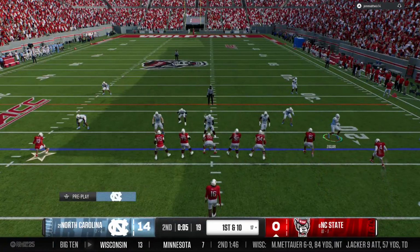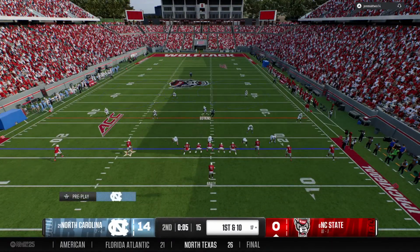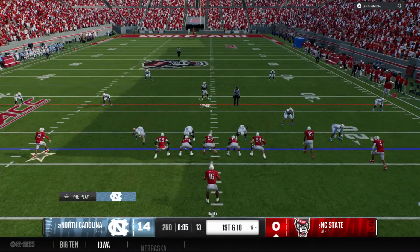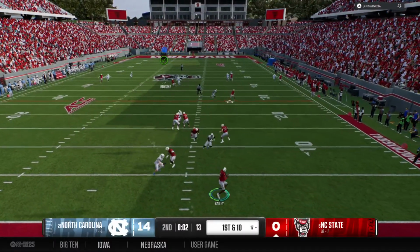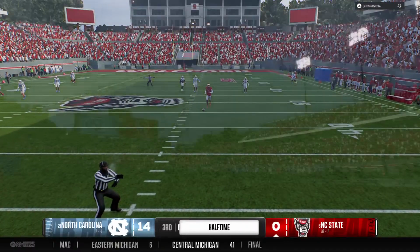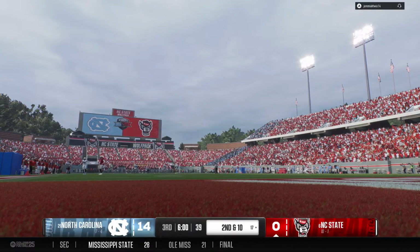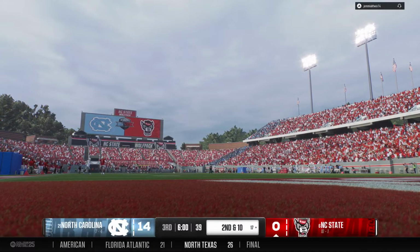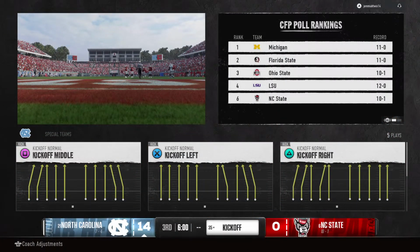Just enough time for one final play in this half. Looking for a man. It's Bailey. Takes a hit as he fires. Pass is incomplete, and that's going to do it for the first half. First half in the books. Time now to join Kevin Connors in our halftime update.